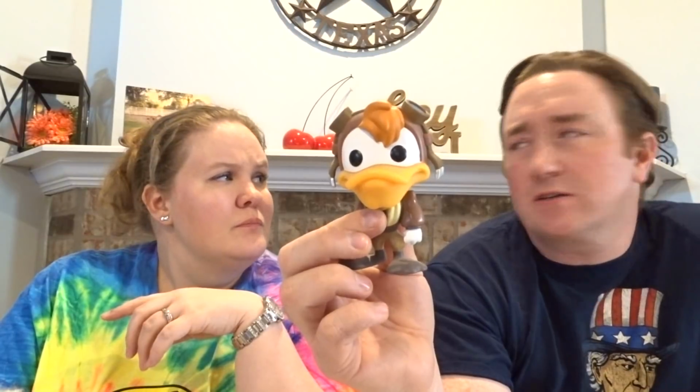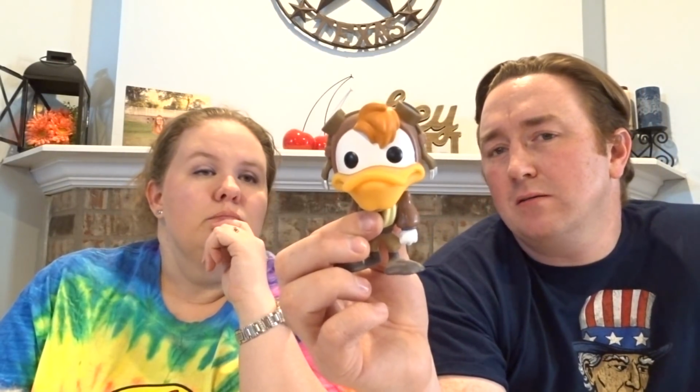I have one more. What? And he's right back here. Oh, I forgot. It's Launchpad McQuack. Top figure. For those of you who ever watched DuckTales or Tailspin, I think it was both. No, DuckTales. Was it DuckTales or was it Tailspin? No, it was DuckTales. Okay. The pilot in Tailspin was Baloo, the bear.